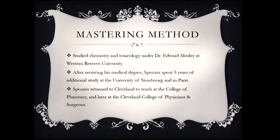He teaches at the college pharmacy and later at the Cleveland College of Physicians and Surgeons, and eventually at Western Reserve in 1910. So what Case Western is today, he joined them in the legal, chemistry, and medical jurisprudence.